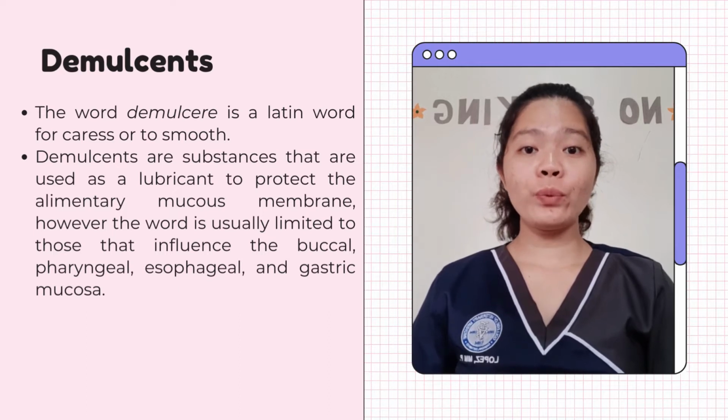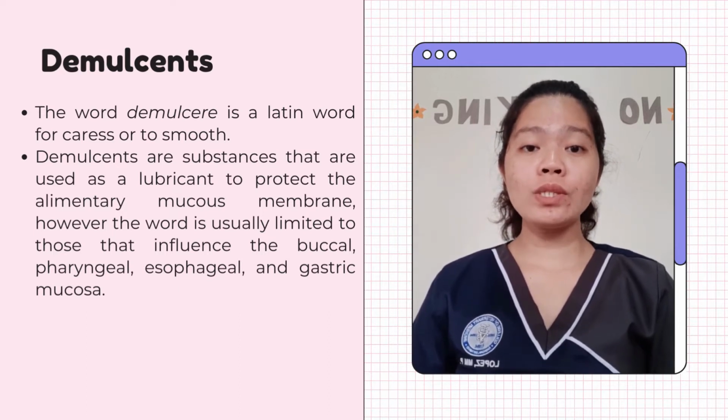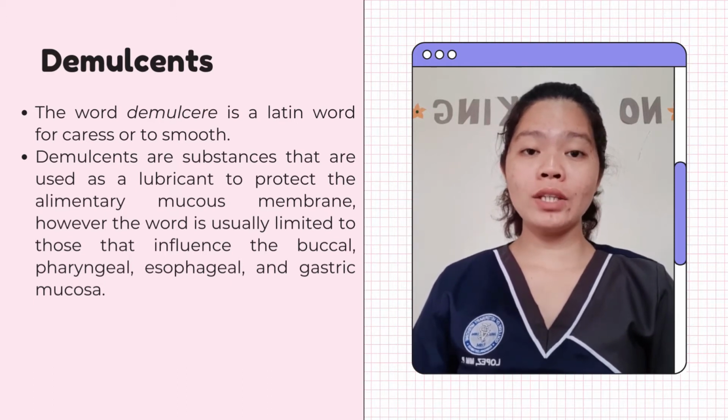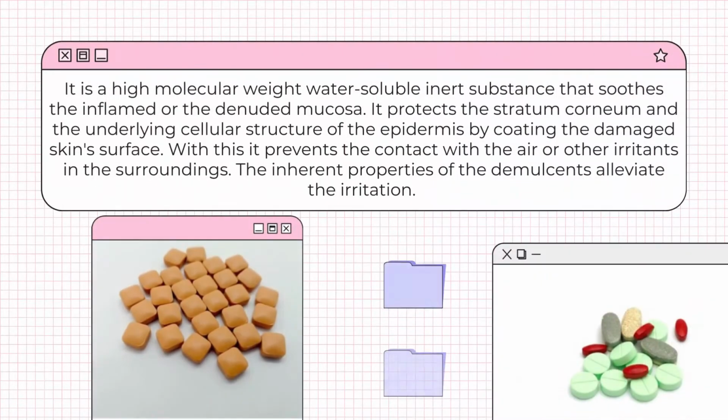However, this word is usually limited to those that influence the buccal, pharyngeal, esophageal, and gastric mucosa. They are high molecular weight, water-soluble, inert substances that soothe the inflamed or denuded mucosa. Demulcents also protect the stratum corneum, including the underlying cellular structure of the epidermis, by coating the damaged skin's surface. With this, they prevent contact with the air or other irritants in the surroundings.